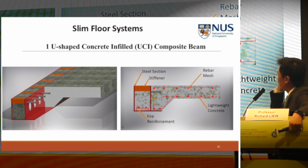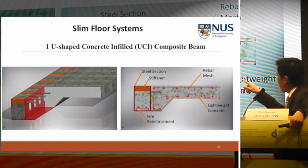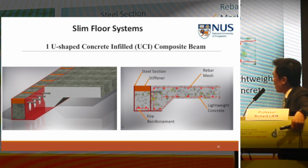These are hollow sections. When you cast the concrete, it tends to cast the beam together. We do the mold, and this mold will be created on the floor in factories. So you just cast the slab and the beam together, and embed the beam into the slab. The holes on the web of the steel beam will provide a shear key. You can remove some of the shear studs.